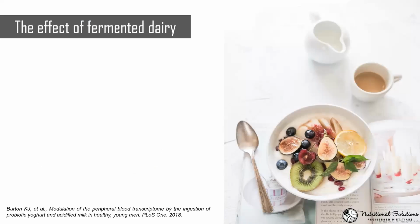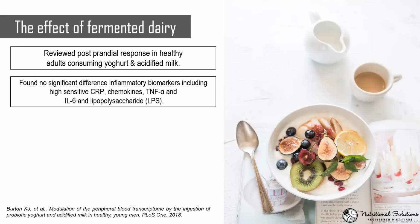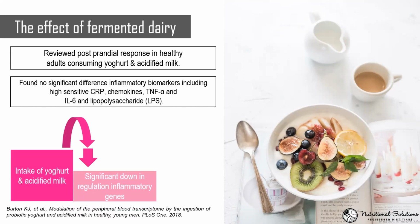The effects of fermented dairy. Now, when we start looking at the literature, there was a review that looked at postprandial response in healthy adults that consumed yogurt versus acidified milk. They found no significant difference in inflammatory biomarkers, including high-sensitivity CRP, chemokines, as well as tumor necrosis factor alpha, interleukin 6 and lipopolysaccharide. So no difference between the yogurt and the acidified milk. And we can see that the intake of yogurt and acidified milk actually reduced the inflammation and down-regulated inflammatory genes. This happened 4 hours after ingestion of the yogurt and 2 hours after consuming the milk. So in this case, the fermented dairy down-regulated the inflammation.